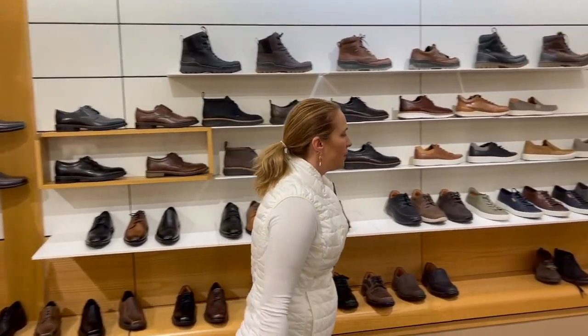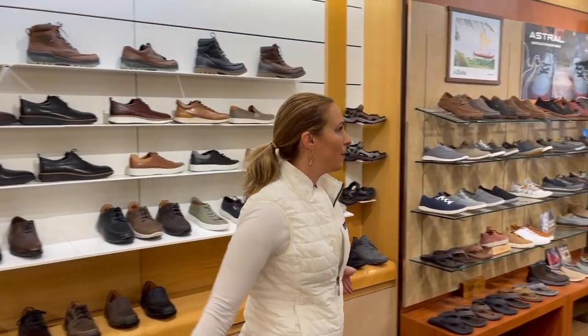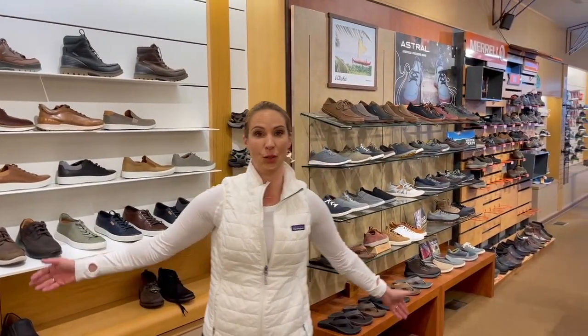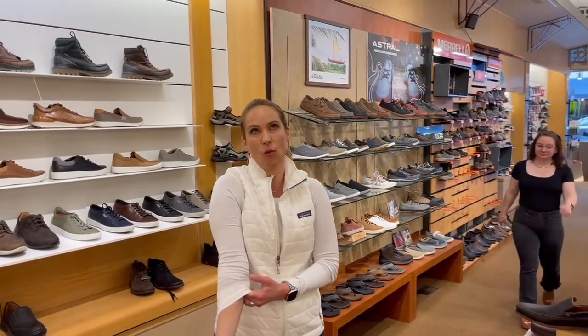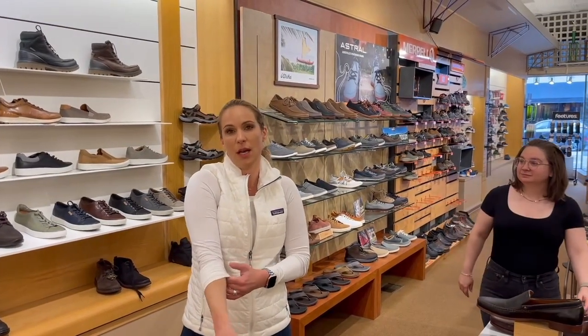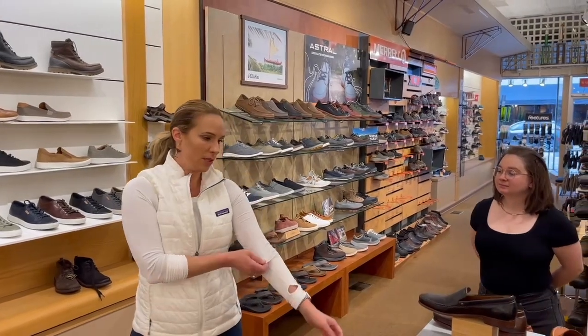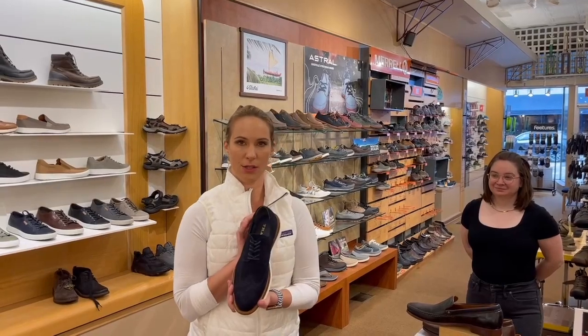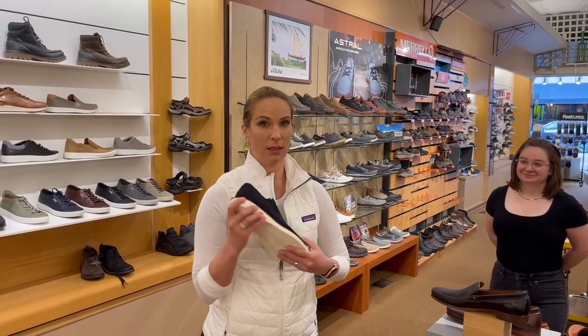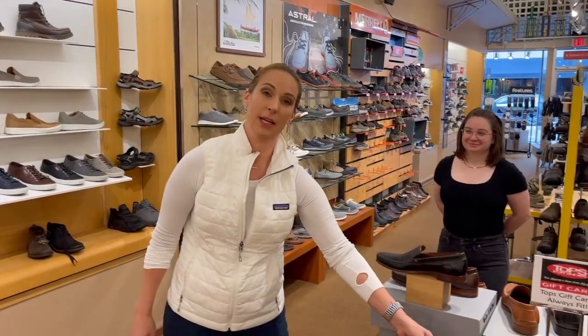Okay, so as you can see, they have pretty much any and every brand you want. Locally, Dillard's is probably our best place for men's shoes, specifically dress shoes, but you can definitely go online. If you know your size, you can order. Look at this shoe. This is nice. This is going to be comfortable for just about anybody.